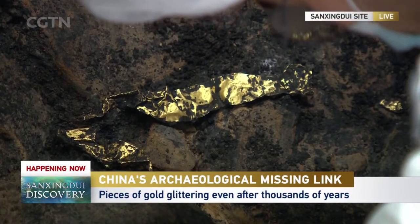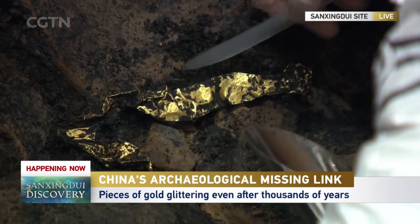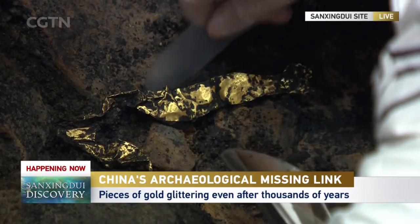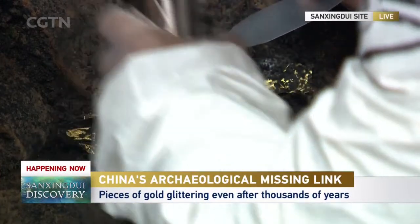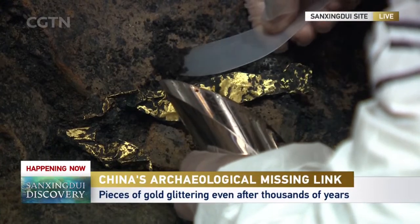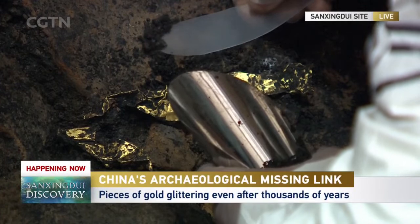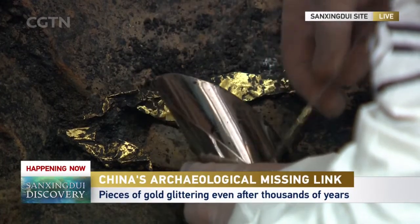And most of these gold wares discovered in the Sanxingdui ruins have a rather high content of gold. Although it's a mixture of gold and silver, the content of gold is more than 80%, so it's quite pure gold. Amazing glitters of the gold.